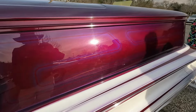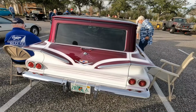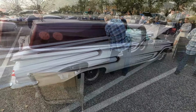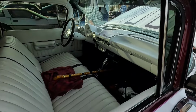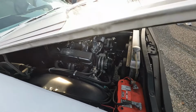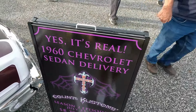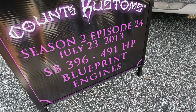I like the lace work. I'm going to take a picture. Is that true? This is the one when Danny first bought it. This is Count's Custom out of Vegas. You know, Count? It was a yellow. Right, okay, the other pink one. Right. This is the pink one. Stan. Count's Custom out of Vegas. Yeah, Count's Custom. Count's Custom out of Vegas. Season 2, episode 24.